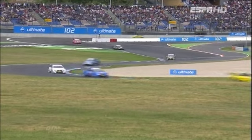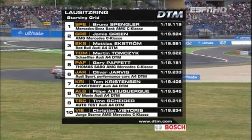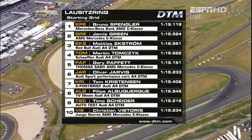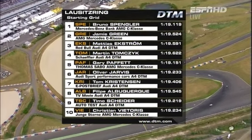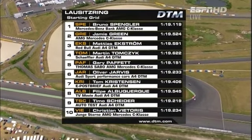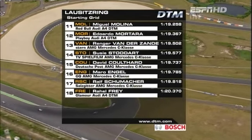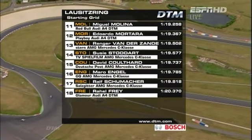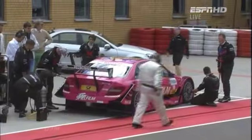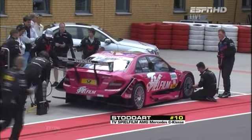And now look at the end of the start-finish straight, that really, really tight left-hander. As we give you the grid once again: Spengler, from Green, Ekstrom, Tomczyk, Gary Paffett, Oliver Jarvis, Tom Christensen, Felipe Albuquerque, then it's Timo Scheider, Christian Vietoris is 10th on the grid, as some more wonderful shots from our heli can show you all the way around this Eurospeedway. Miguel Molina, grid 11, then it's Mortara, Van der Sande, Stoddart. Well, we will see, because we saw Stoddart's car, and there indeed is Susie Stoddart's car in the pit lane.